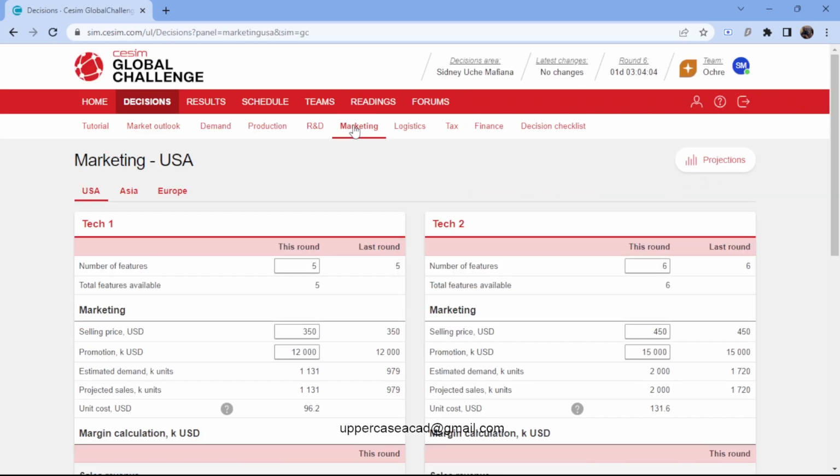So with that in mind, let's go to the marketing part and make decisions. Here in the USA, we'll be selling 2 products, that is Tech 1 and Tech 2. For Tech 1, we'll maintain its 5 features, so we are not going to change any features, but we'll reduce the selling price from 350 to 340. This will enable us to attract more customers. Additionally, we'll increase the promotion budget to 15,000 to create a stronger marketing presence.